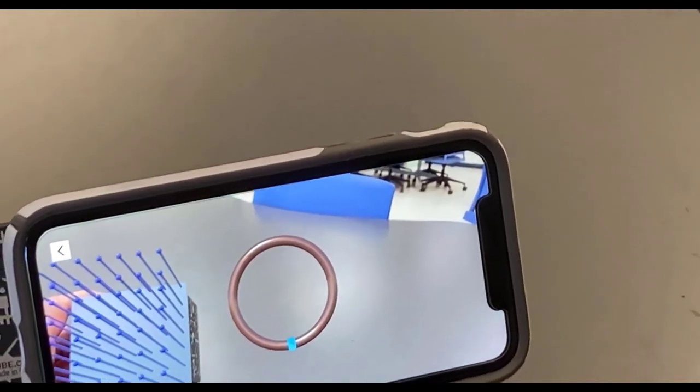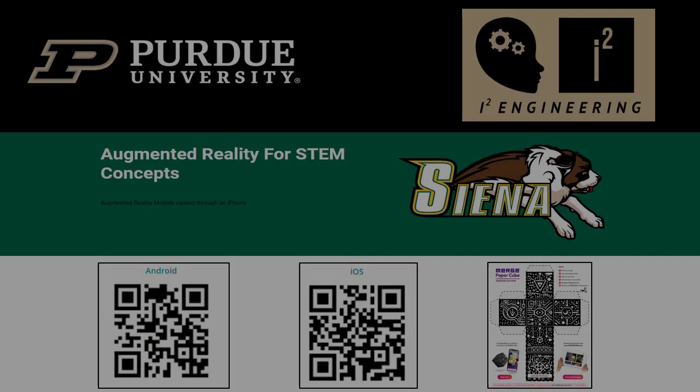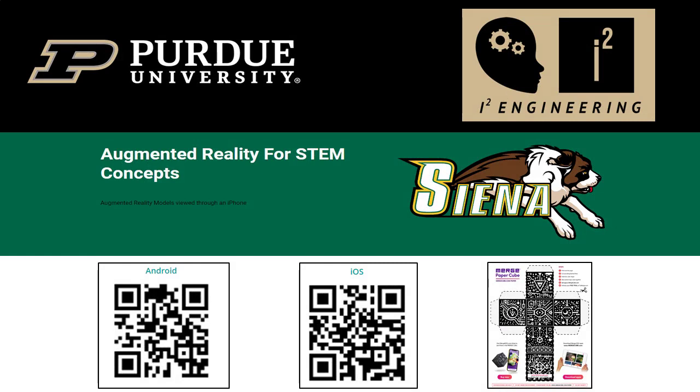In terms of accessibility, the template for the cube is freely available online, and the cost per student is literally the cost of one piece of paper. In addition, the app is freely available both on Google Play and through the App Store.